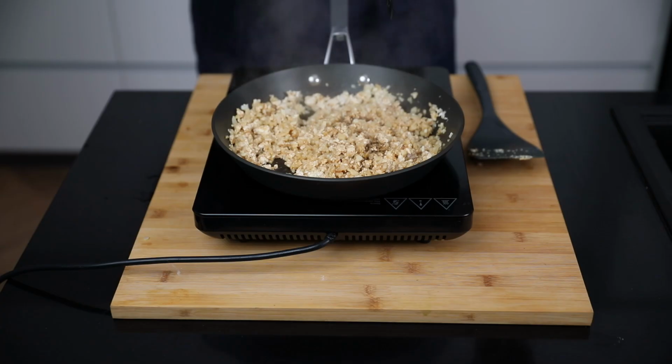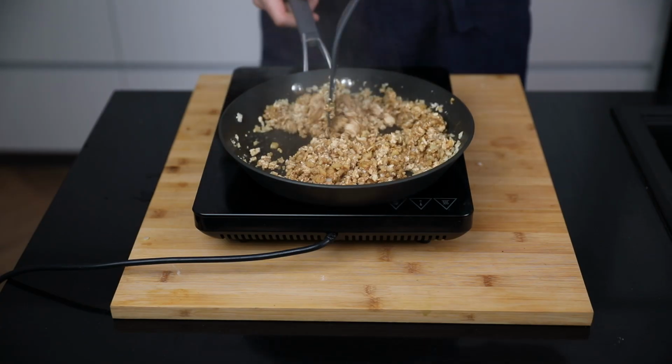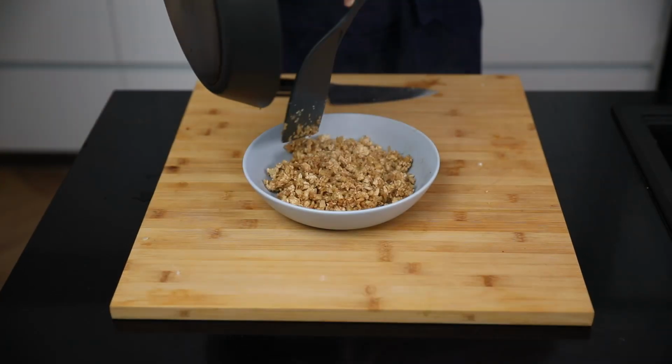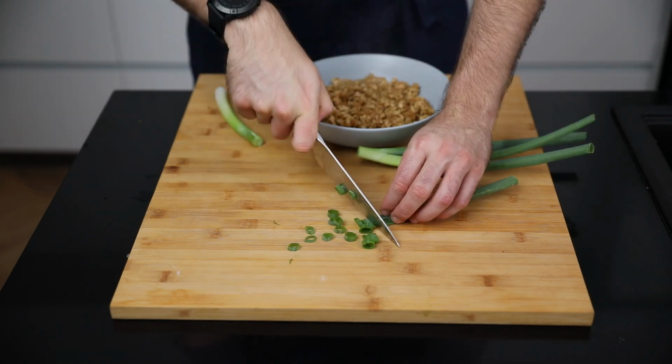You want to add a little bit of soy sauce to this dish, so that gives it some really nice color and a little bit of salty texture. Pour that into a bowl. Also, not in the video, there's some garlic in there as well. So about a clove of crushed garlic.